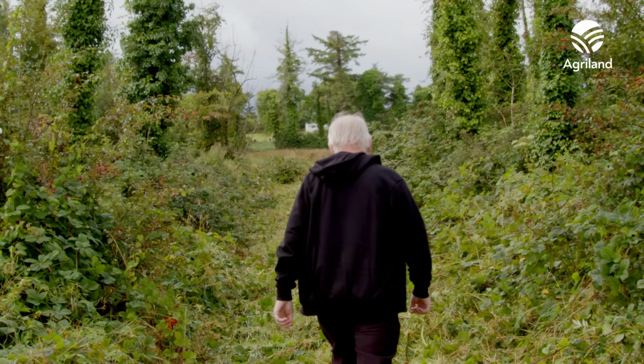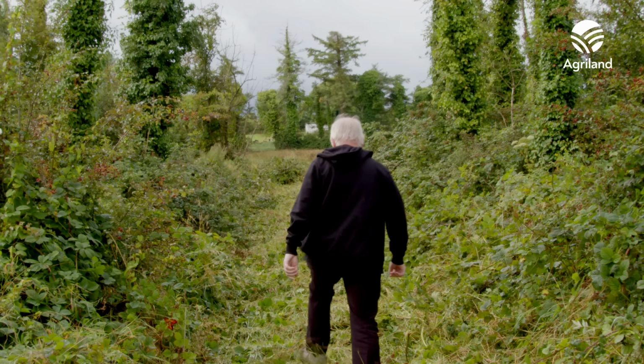But at the time I could walk through all of this, no problem. When you have a canopy, you can walk through it because the undergrowth is kept down. It won't grow, lack of light. But now it just whooshes up, and it's out of control, and every year that passes, it gets worse.